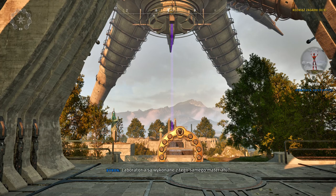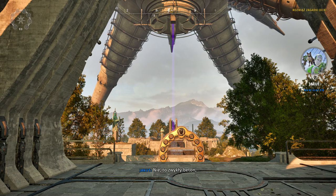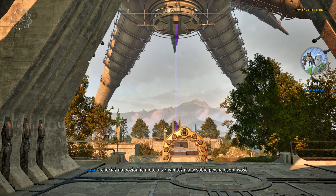Are the labs made out of the same material? No, that's just ordinary concrete. Although, it does have some molecular weirdness going on too. Too little variation in the grain.